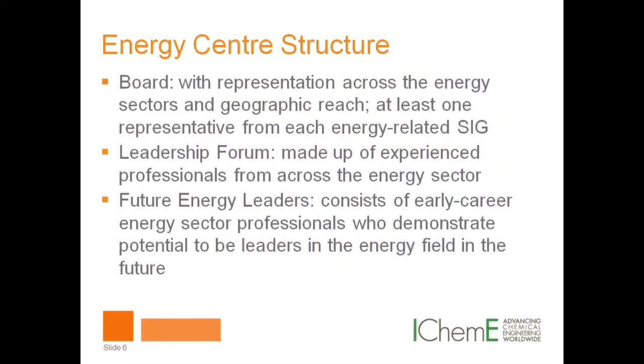A little bit about the structure. So we have a board. The board is made up of representatives across the energy sectors and has a wide geographic reach. So we have members on the board from South Africa, from Australia, from Singapore, Malaysia, and of course the UK. So all the key areas that we have IChemE membership, and all the energy related SIGs are represented on the board as well.